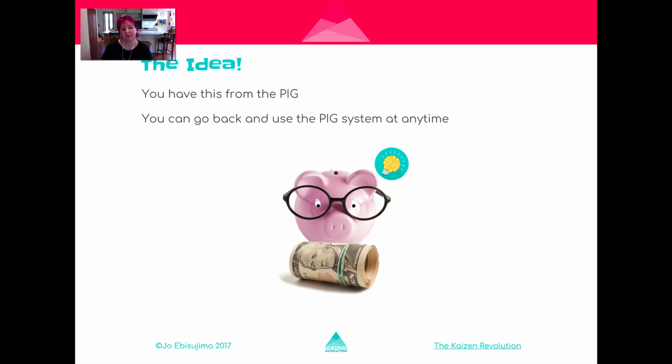So, starting from the beginning, we'll go through and I'll talk about it a little bit more. So your idea, this is what you've already done with your pig generator, and you can go back and use the pig generator system at any time. Now you've worked through it once, you know how it works. And you might find that you want to do a freebie opt-in, so go back and use your pig generator.